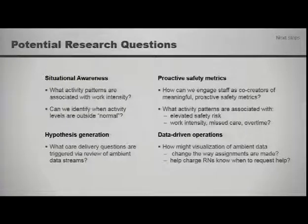Another question was, how might it change the way we make patient assignments? It was exciting to see clinicians start to look at the ambient data, which they've never seen before, and it started prompting questions like, why do we use a lot of that supply at this hour of the day? I really don't understand that. It makes me want to go and learn this. So just access to this data will trigger a lot of questions about clinical practice.